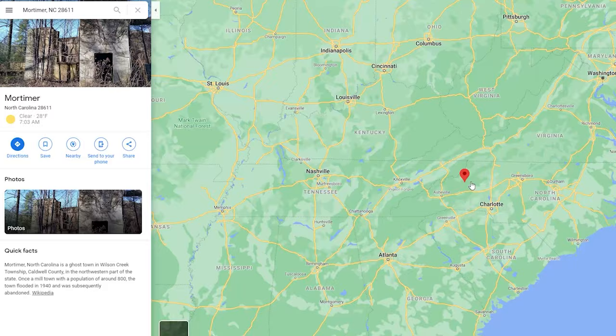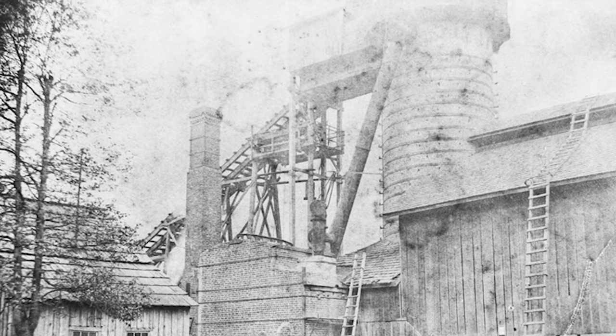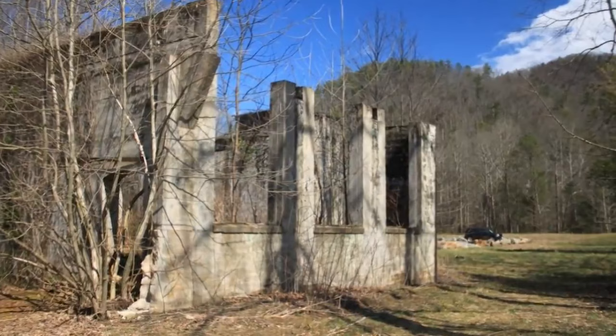So Wilson's Creek is nestled in the town of Mortimer, North Carolina. Honestly, guys, if you have any information on the town of Mortimer, let me know, comment down below, because I really want to learn more about this place. But the quick and dirty is that it used to be some sort of mining town that is essentially now a ghost town. The only thing that is up here are the mountains and the allure of them.